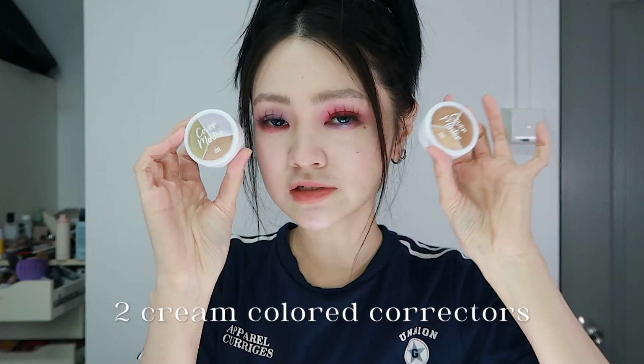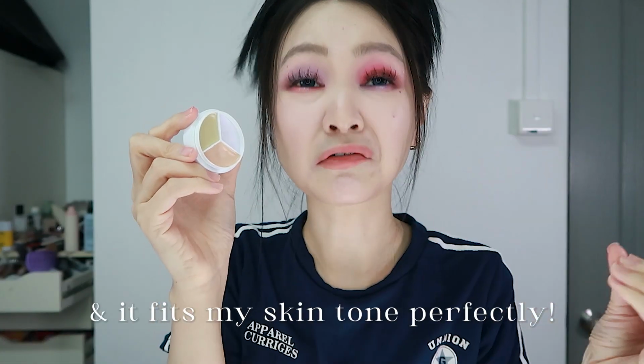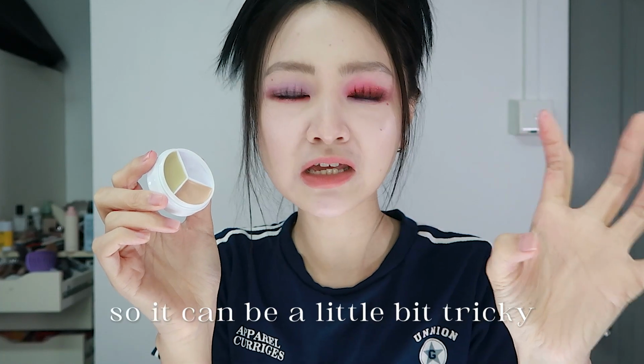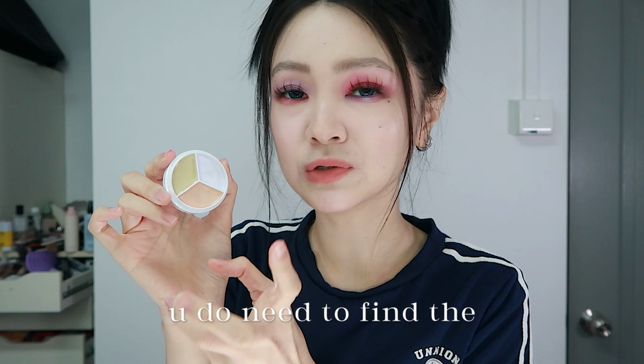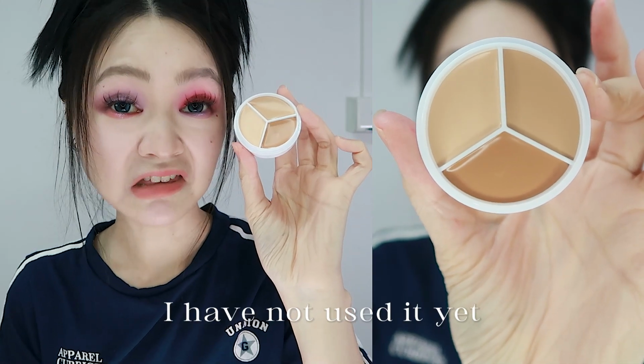Two cream color correctors concealers from CC. I use this peachy shade and it fits my skin tone perfectly. I was surprised. Formula though, it's a little bit creamy, so it can be a little bit tricky. Yesterday, I put a powder on top of it and it turned out nasty. I spent so much time fixing it. Quite a difficult formula. You do need to find the right products to pair with this. 01, the concealing shades, I have not used it yet.